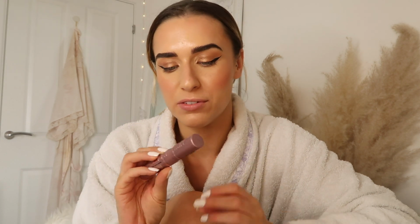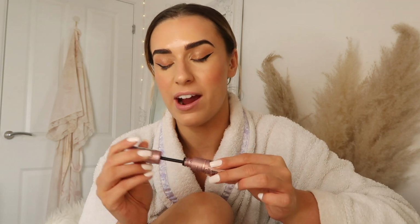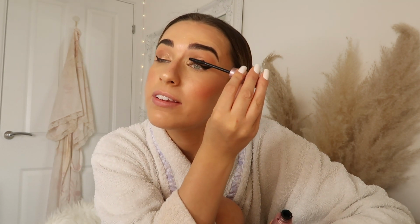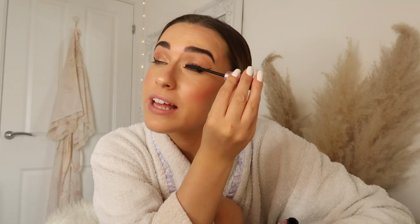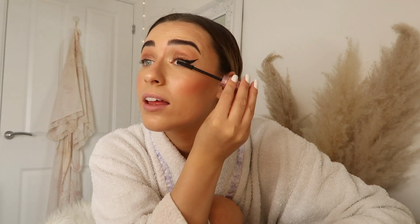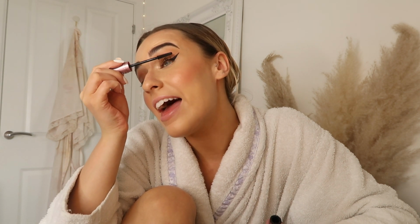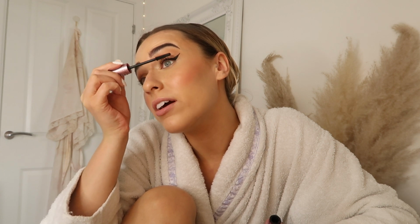So the next step is mascara, and I have absolutely been loving this mascara. This is the Maybelline Sky High mascara. If you like the Benefit Roller Lash, this is very, very similar to that and like half the price. I'm very fussy with mascara, and I saw this one on TikTok, everyone was using it, and I was like, oh, I'll just give it a go, see what it's like. And I didn't like it at first. I think it was quite gloopy and thick, and I was like, oh no, I should have just got my normal one. But then the more I use it, the more I actually really like it.